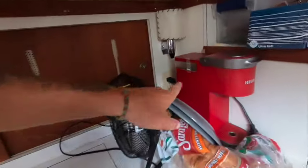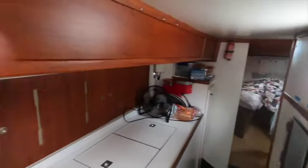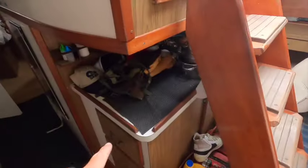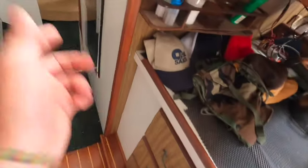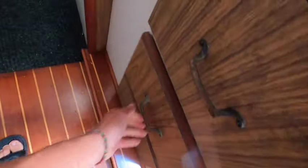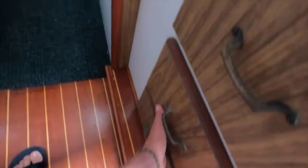Old Ruby Red Keurig. I like this percolator, so I enjoy using it, but Ruby Red Keurig's still there, just in case for some days. This station back here, I don't know what I'm doing with that, but we got a bunch of storage for food, or silverware. Then I got adhesives, tape, all that good stuff.